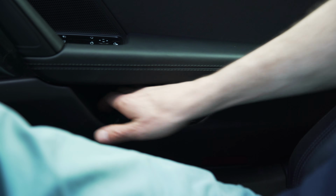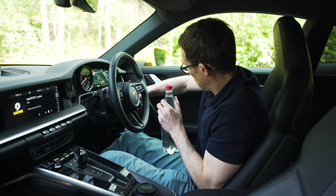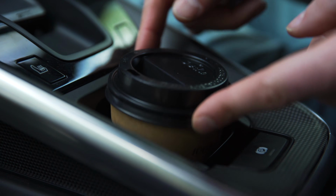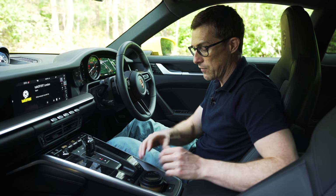The door bins, there's 2 of them. You can fit a small bottle in this door bin there. There's room for a litre bottle because of the way that is recessed there. And then there's some room in front of that for some crisps. The cup holder is just the right size for the smaller cup of coffee, so it doesn't knock the top off, and you can have a bigger one there as well.